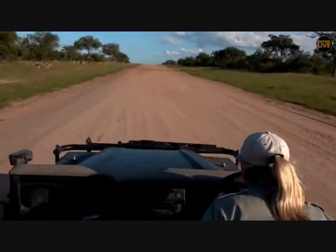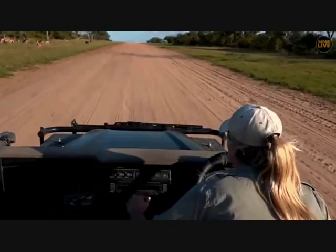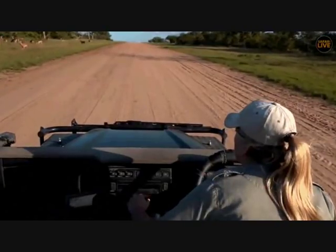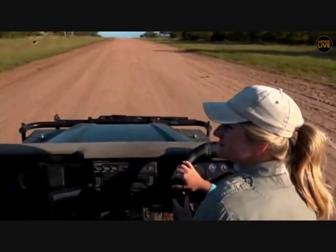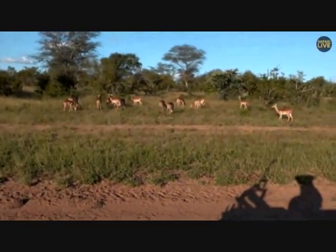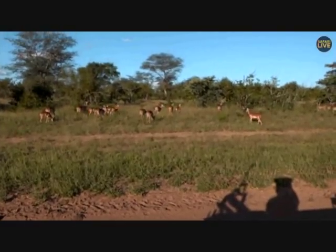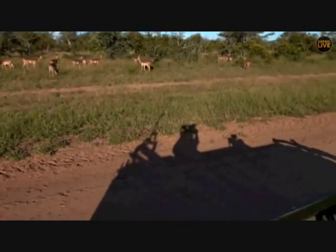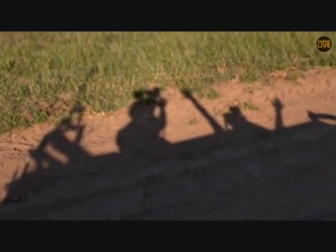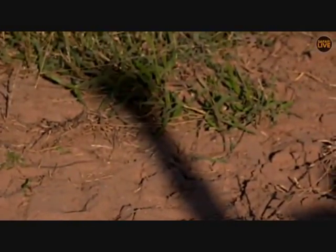Ow. My favorite part. To rev the engine. Hello. I can still hear the squirrel shouting. There's Captain Dr. VM. You can see his shadow. How many fingers am I holding up? You can't even see. I could be holding all of them up.